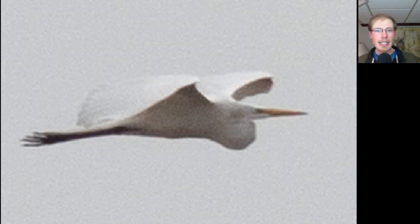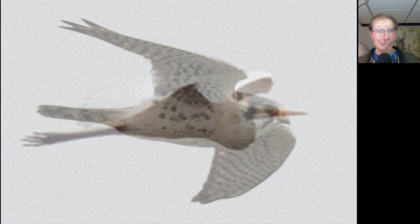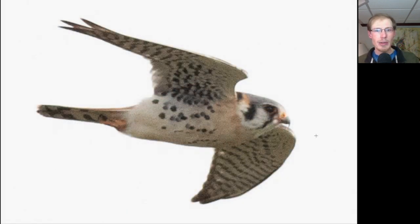Here we have a great egret, a large white wading bird with a big yellow beak. Here's a male American kestrel. Remember that kestrels are falcons, so they have pointed wingtips. Kestrels have a really distinctive facial pattern, and we know it's a male because of the spotting on the underside.